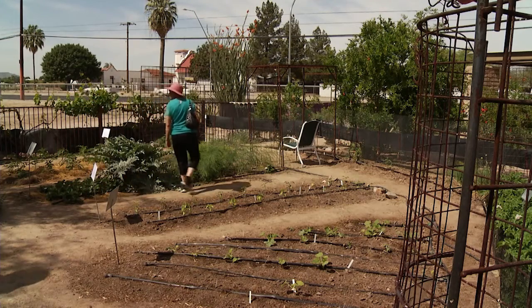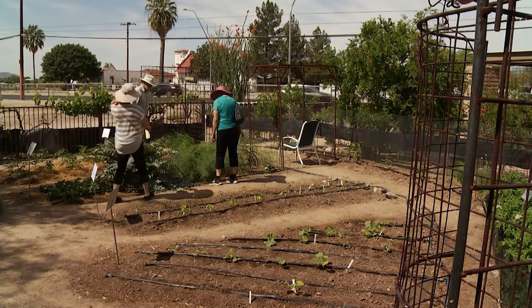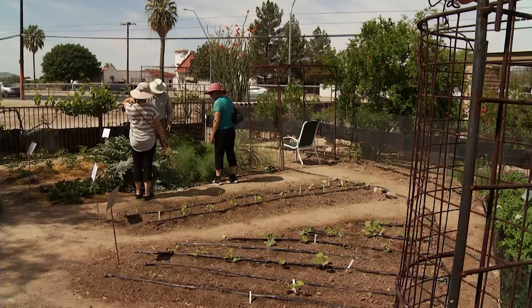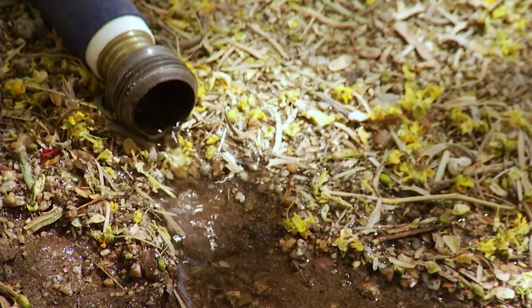Both are master gardeners from the University of Arizona's Pima County Cooperative Extension, where they address important topics such as growing food in our arid region. The subject of water is always connected, a key component of the environment.